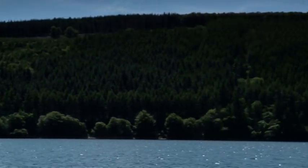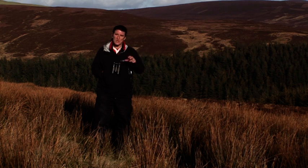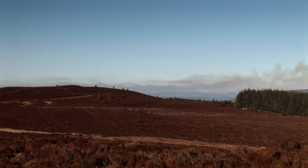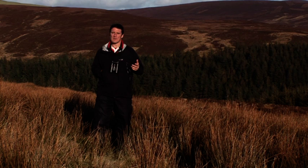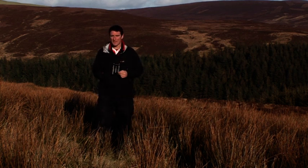The forests cause problems in two ways. Firstly, they take moisture out of the ground and change the balance of nutrients in the soil. Secondly, they act as a seed source. Conifers are more than happy to self-seed, and they don't really care where. In the same way, rhododendron is escaping from our garden and covering vast areas of the countryside.